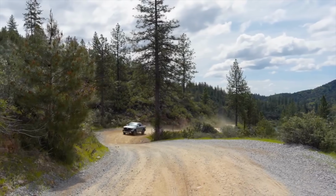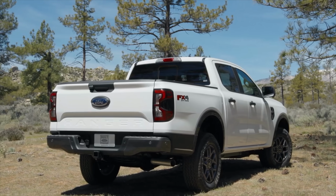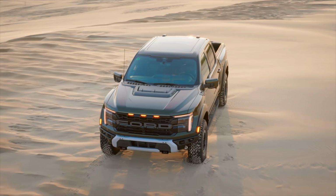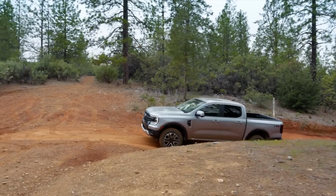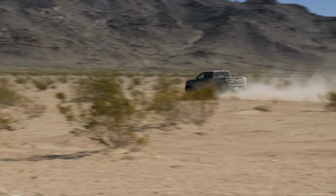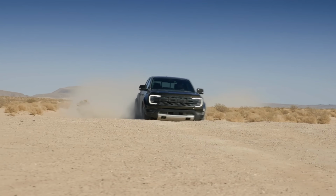Think iconic names like Ford Ranger, for example. The 2024 model is a complete redesign. The exterior styling is now closer to the F-150, especially the front end. The base model comes with a 2.3 inline-4 turbo that outputs 270 horsepower and has a starting price of $32,565. It does come with the option for the V6 EcoBoost if you want to kick it up a notch.